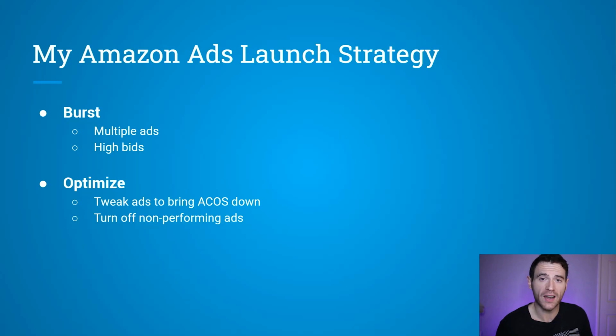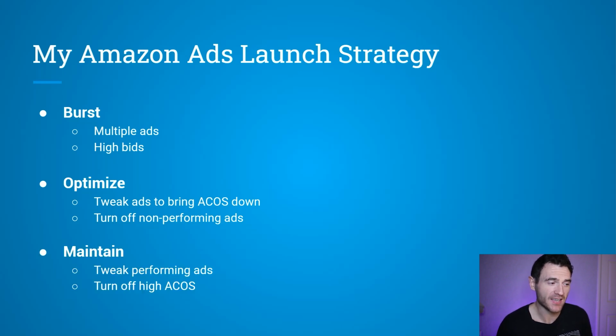What we'll do here as well is just turn off ads that are getting clicks and no sales. And then we move into our final section, which is maintaining. So this is after the book has been launched, and this is where we will tweak the ads that are performing, but we want to try and make them even more profitable. And we'll completely turn off anything that's just not working. So that's the kind of top level strategy.